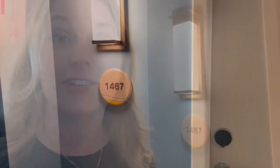Today, I am at Universal Studios Florida. I have been invited to tour a two-bedroom suite at the new Dockside Inn and Suites. It will accommodate up to 6 guests, and it is very budget-friendly. So if you're looking for a budget-friendly resort, just let me know, and we can get this booked for you. So let's go take a tour.